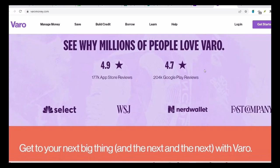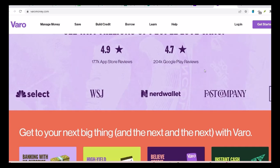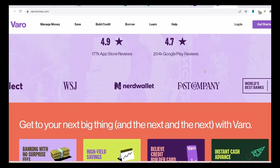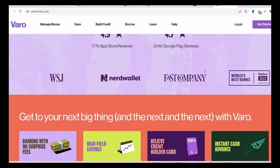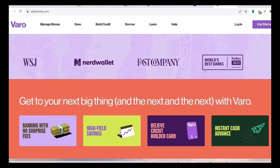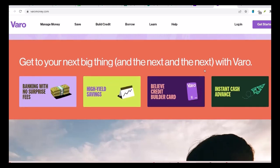Alright, now let's get down to business. How do you actually delete your Varo account? Step 1. Check your balance. As we mentioned, it's crucial to have a zero balance before closing your account. Log in to your Varo app and transfer all your money to another account. Double-check to make sure there's nothing left.